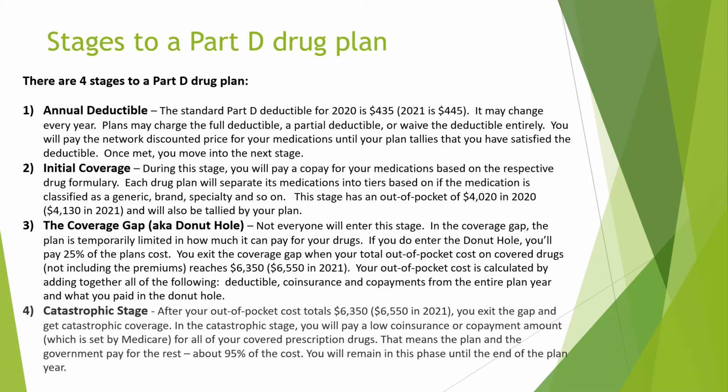You will pay the network discounted price for all your medications until the private insurance plan of your choice tallies that you've satisfied the deductible. Once you've met the deductible, you move into the next stage. The next stage is the initial coverage. During this stage, you will pay a copayment for your medication based on the drug formulary of your health insurance plan of your choice. Each drug will separate its medication into tiers based on if the medication is a generic, brand, specialty, and so forth.